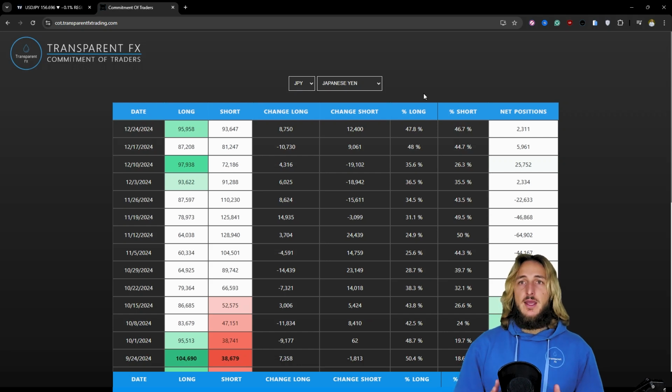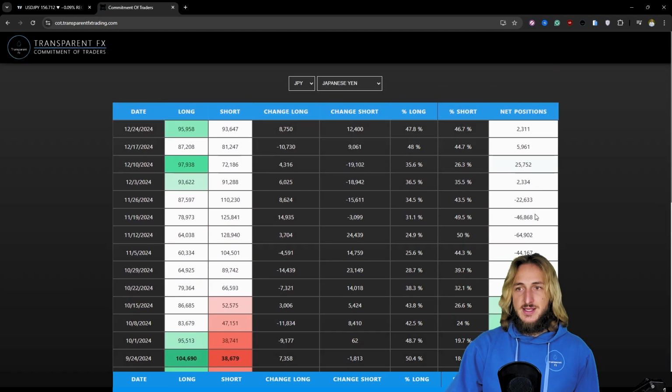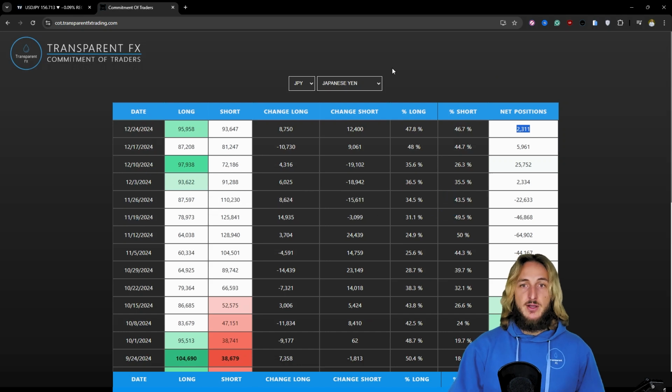Now, first of all, if we're looking at the data for the JPY, we have to keep in mind that we are already looking at JPY USD, because all currencies on the spot are traded against the USD. So since we want information on USDJPY, we simply have to reverse everything. And if we see here the net positions went from 66K down to 2.3K, it means that institutions have moved to the bearish side of the JPY.